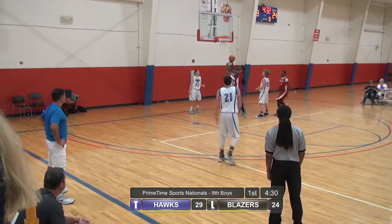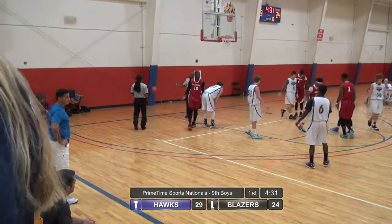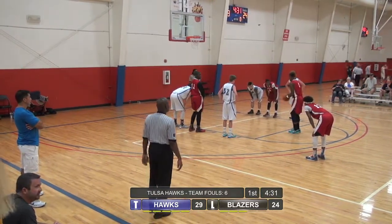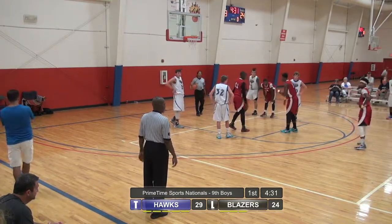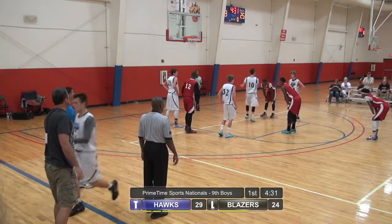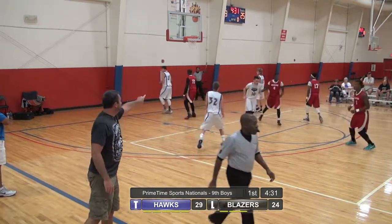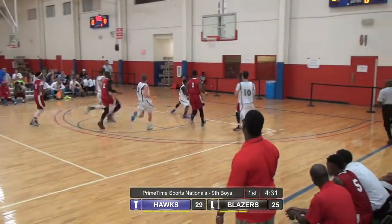Driving in, going for the reverse layup was DeMonte Coxey and couldn't get it to go. Foul's going to be charged to Mason Fielden, and it was on the shot. I thought he made it on the shot, but I guess not. Smith will go to the line. Second one good as well. 6 points for Brian Smith.